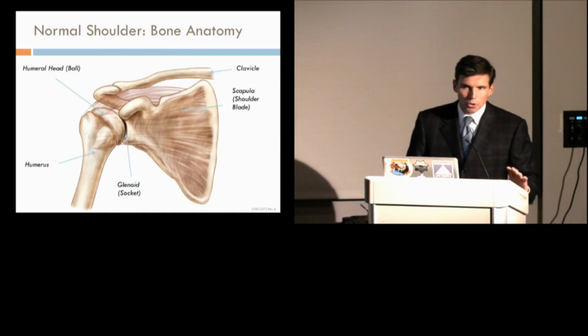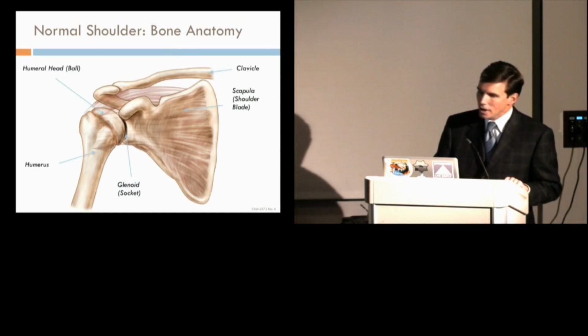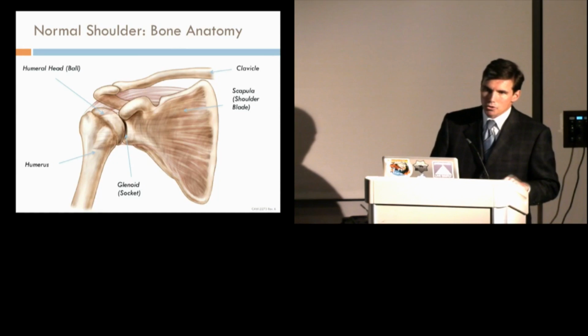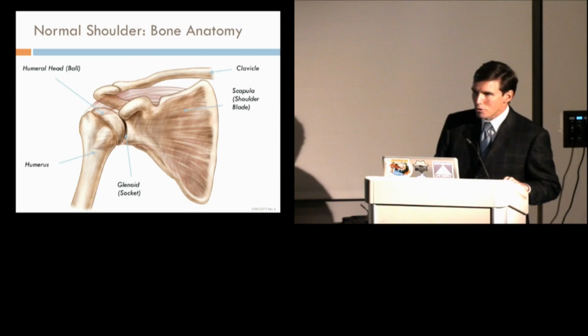Just a little bit about the shoulder. What is the shoulder joint? The shoulder joint is made up of a ball and a socket, and you can see that up on the screen in front of you. Surrounding this ball and socket is a group of muscles that drive and move the shoulder joint. Those muscles are actually called the rotator cuff.